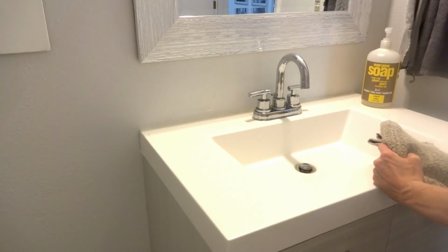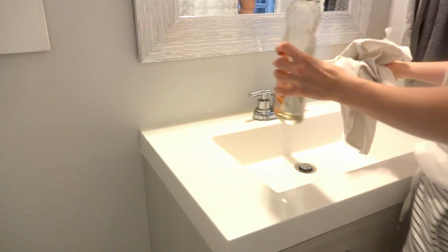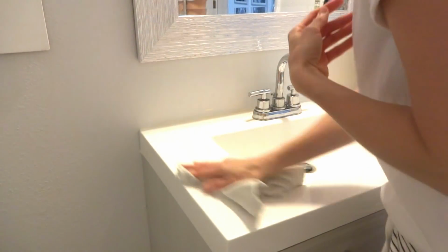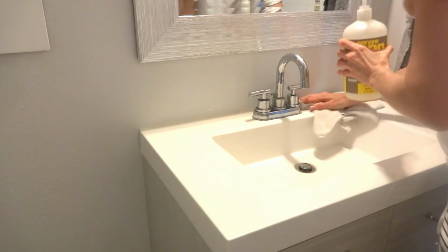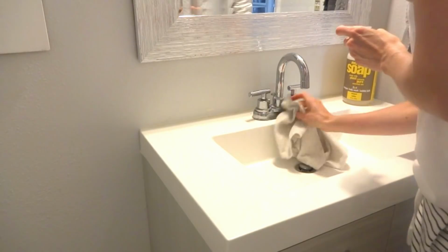So I'm just putting away whatever is left out, the makeup and toothbrush, toothpaste, you name it, we have it, and I just put it away afterwards. And I really use the same method of cleaning as I would do as a deep cleaning.